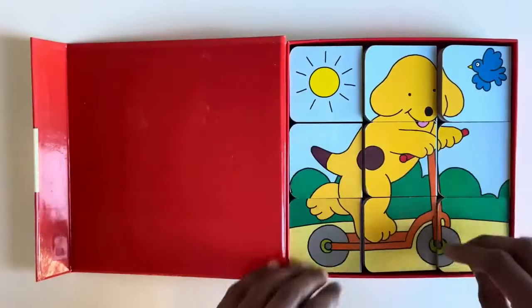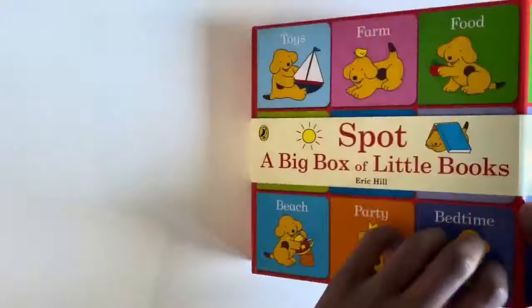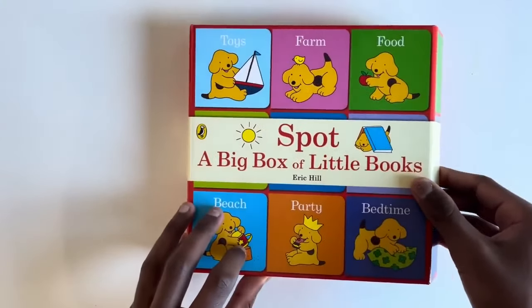What an amazing puzzle we have made today. And again, one of our Big Box of Little Books.